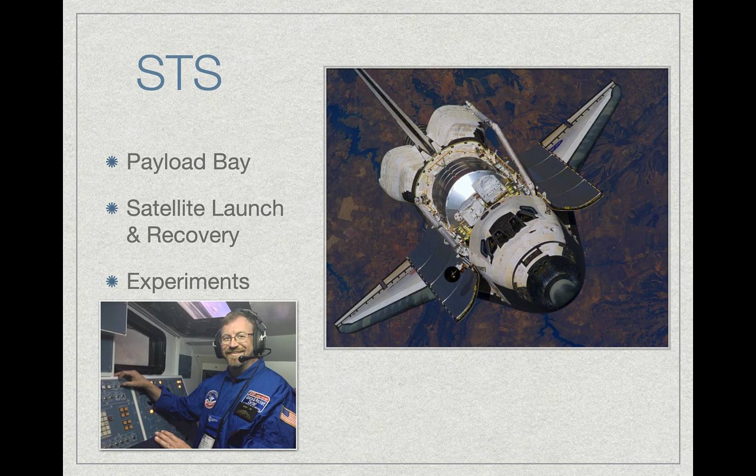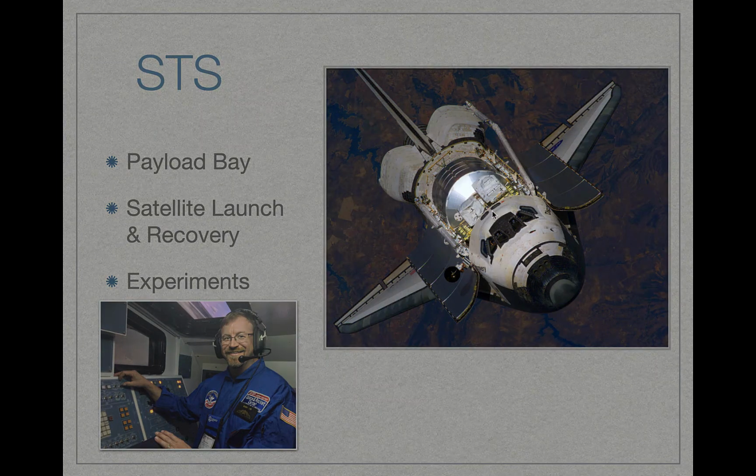The STS, Space Shuttle Transport System, involves a payload bay. So this was like NASA's pickup where they would send satellites up into orbit.